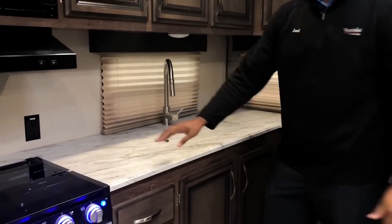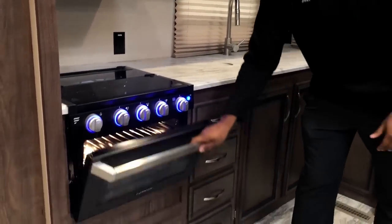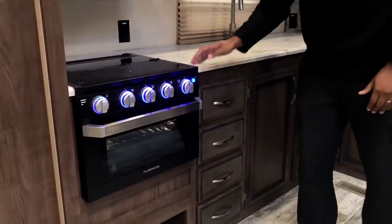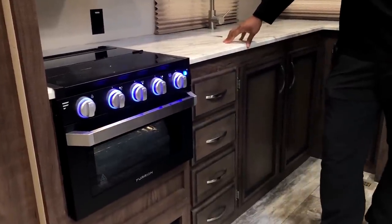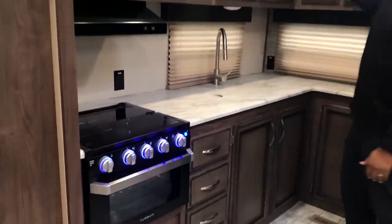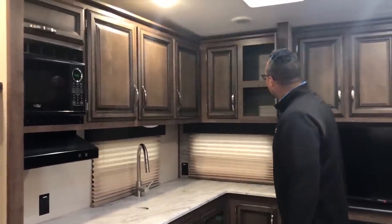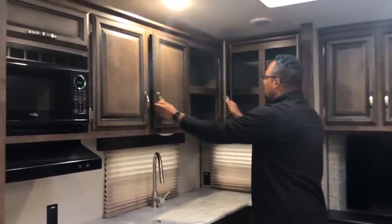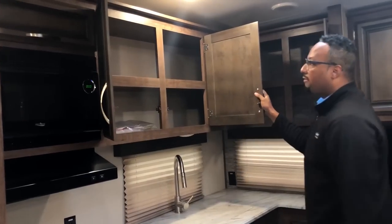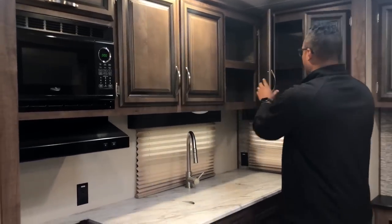You have your Furion cooktop with oven. And it's kind of cool, it has these blue lights here as well. Nice ambiance at nighttime. We give you your microwave, your vent fan, even more storage up above here. I'm talking 1, 2, 3, 4, 5, 6 cabinets up here. Plenty of storage space for all your goodies. Whether you're out for a weekend or out for a week, plenty of storage here for you.